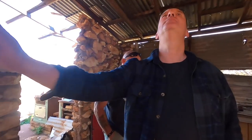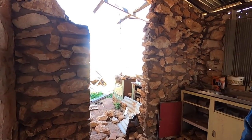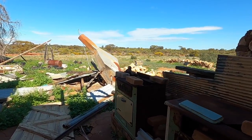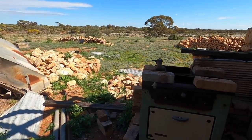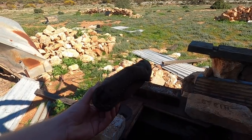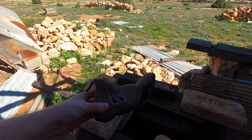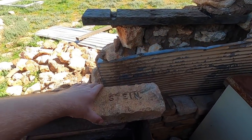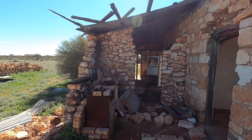The old brickwork is amazing, mate. Look at all that. I love that that's still there, the old stove. Two of them. Look at the shoe there, Cam. Pick it up and have a look underneath how it's made. It's with the nails. Oh, yeah, it's a proper old nailed sole. That is cool.